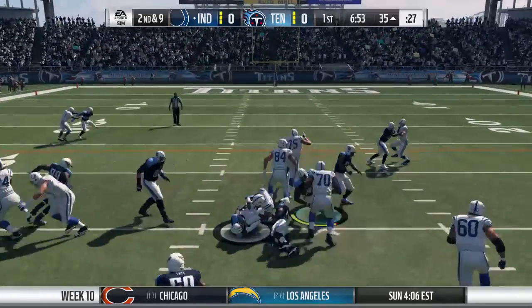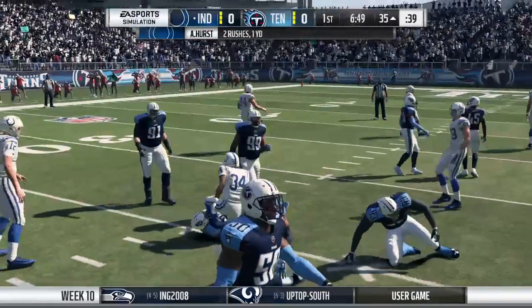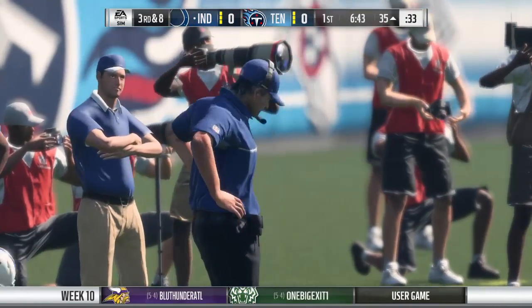They'll run it now out of the gun. And running room scarce here. He's going to be stopped in his tracks at the line of scrimmage. Officially no gain on the play, and they're left with a 3rd and 8.